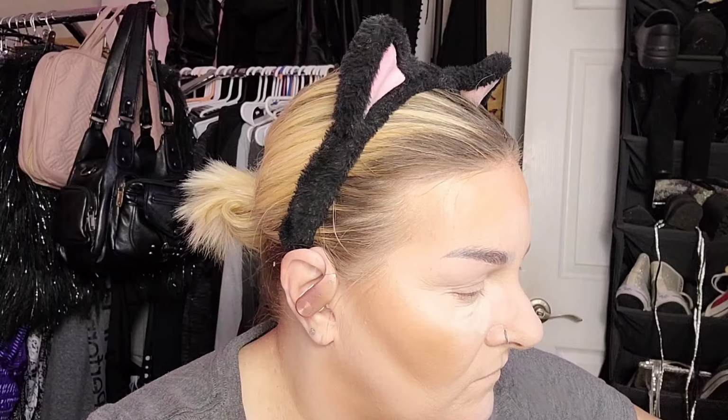Yeah, you got to build up this color, but I like it. It's fine. And now I'm going to push this into my skin. Trying to keep my whole face in the picture.